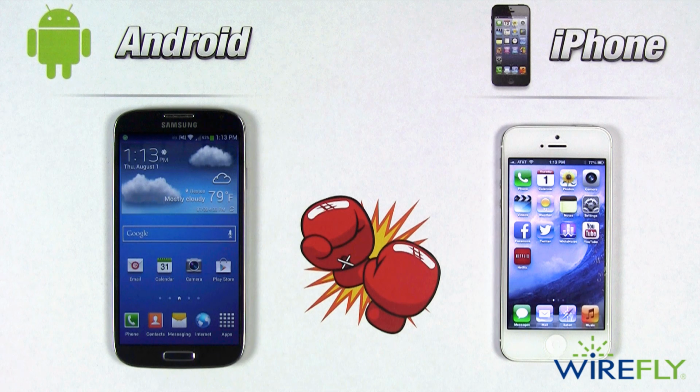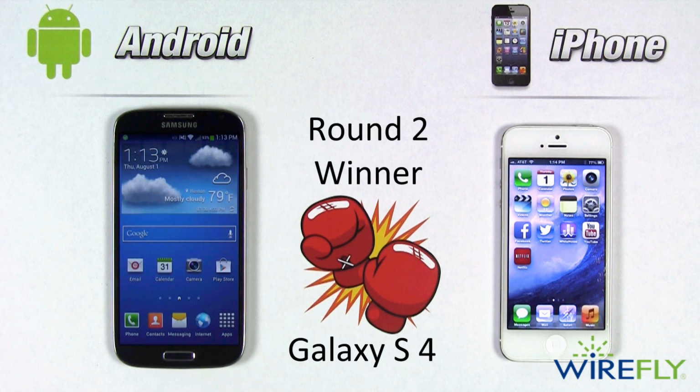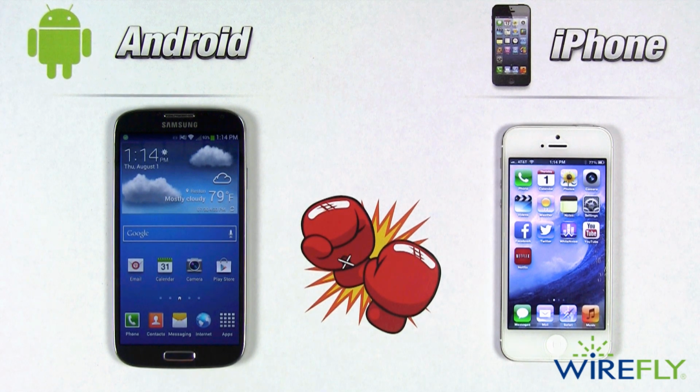Since both phones are very snappy and very responsive, I have to give the win for round 2 to the Galaxy S4 for all the customization options that are available on the Android operating system and the additional value adds that are in the Samsung user interface.